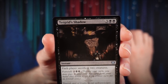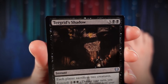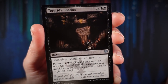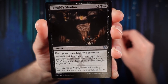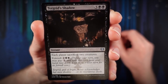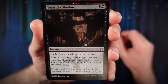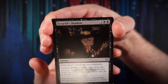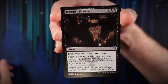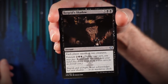We've got Terragrid's Shadow. Very dark art, like literally dark card art, not like the dark arts. It's a 5 mana black instant. Each player sacrifices 2 creatures, and it's got a foretell cost. Terregrid, God of Fright, never acknowledges her own shadow or its murderous deeds. Yikes.